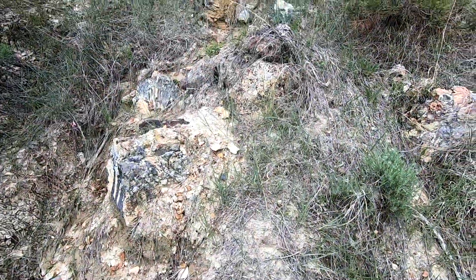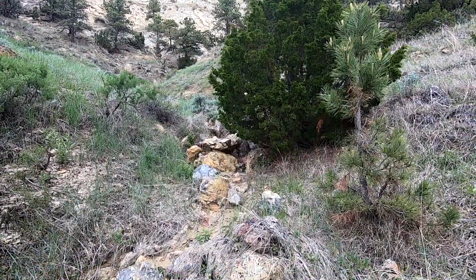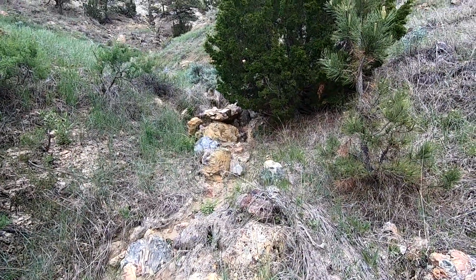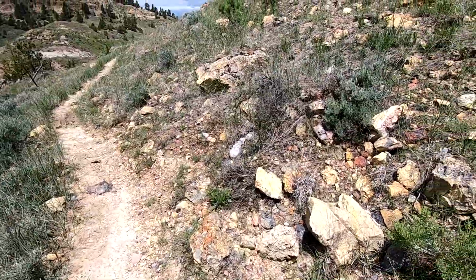Even though it's spring and it recently rained, this little creek bed is still quite dry. Well, it's not dry, it's muddy, but the rocks are not wet, and it's not flowing.